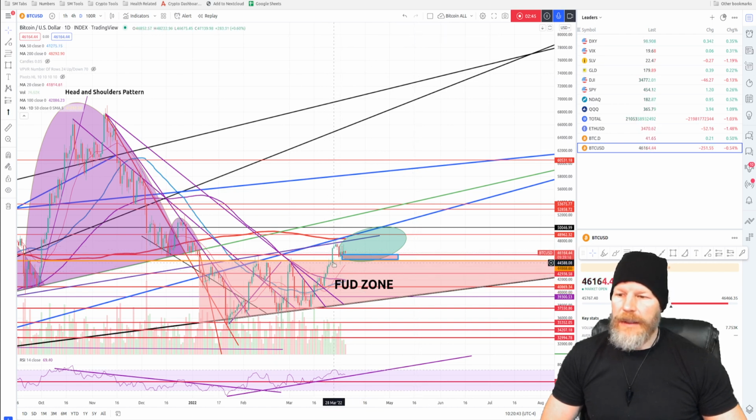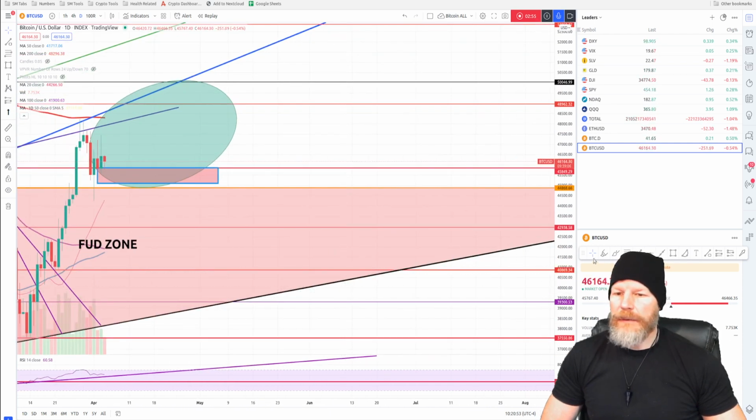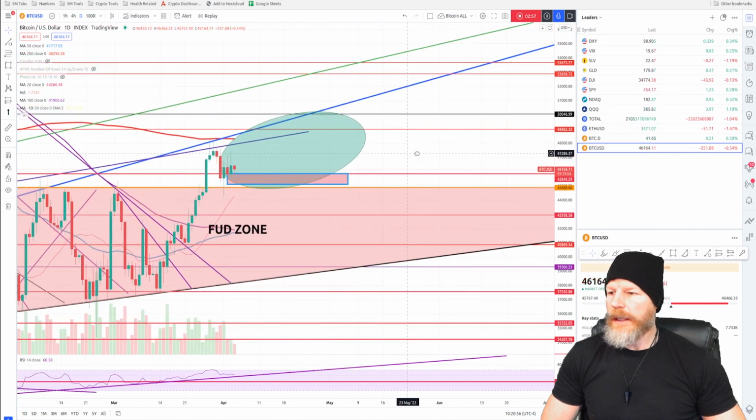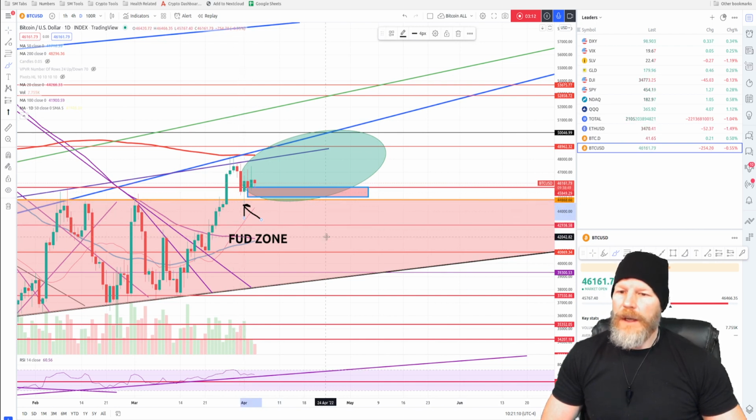Now we did come down and test that 44,800 area really quickly. Let me zoom in here. You can see this spike through on this daily candle wick right here. So we spiked through that support, and we did actually test support, but it was very quick. Then we went right back above the 45,800 mark, and so the test was not as long as I would like.